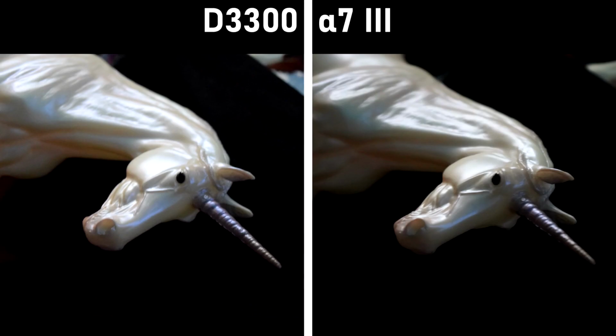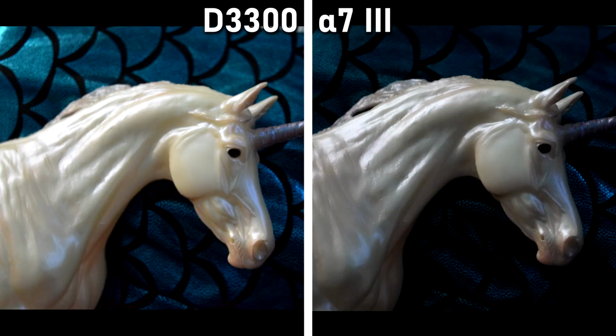Here's a Breyer unicorn with the only light source on her being the little bit of light filtering in from a window in my room. Amazingly, the Sony photo does have less grain and a better range of that highlight and shadow on the unicorn. Just overall looks a little bit better in quality. The same sort of deal happened with these other photos of the unicorn lying on a different backdrop. Just an overall better quality on the Sony.